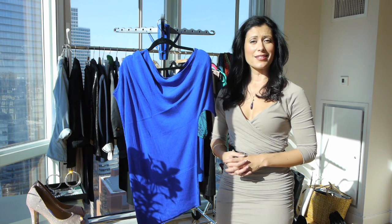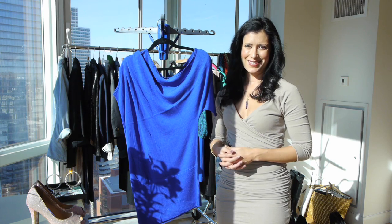So those are a couple ways on how to accessorize a bright blue dress.